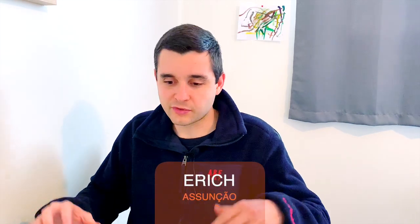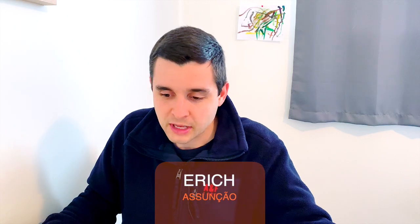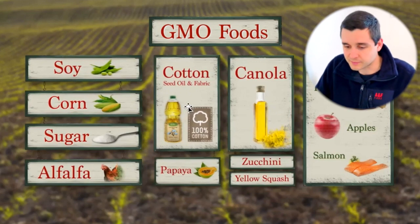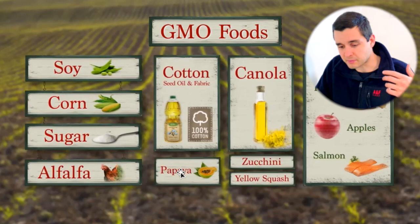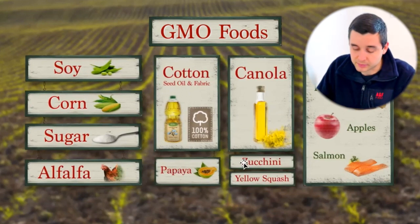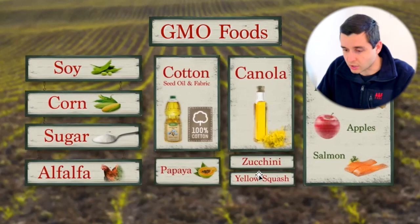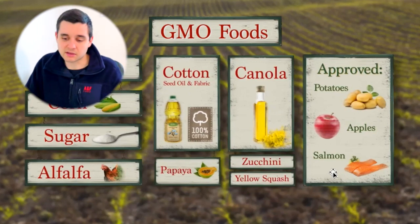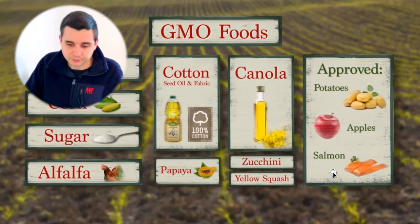So to start, let's review what GMO foods are. The genetically modified foods are soy, corn, beet sugar, alfalfa, cotton, papaya from Mexico or Hawaii, canola, a lot of times zucchini, yellow squash, and they've approved potatoes, apples, and genetically modified salmon as well.